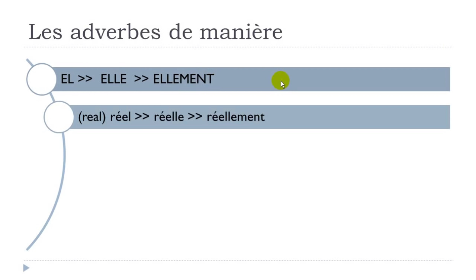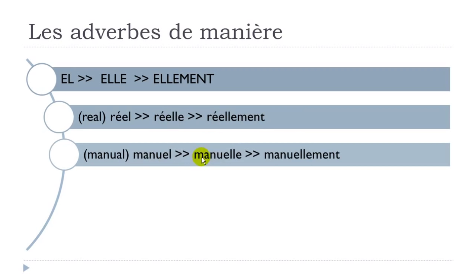Réel, réellement. Okay, so remember when you get this E here and then it's followed by two consonants and then they are the same consonant like here, the sound of the E changes and it's open, it's è. So that's the reason why you've got this réel. Okay, réellement. All right, then manuel, manuel, manuellement.